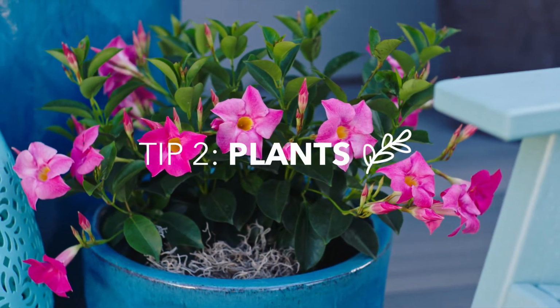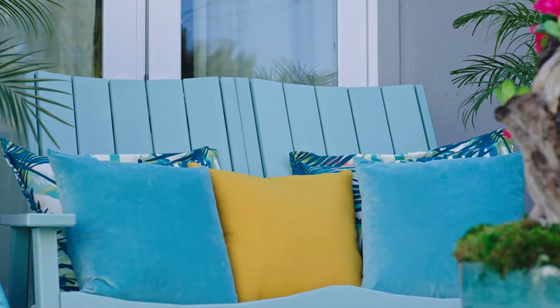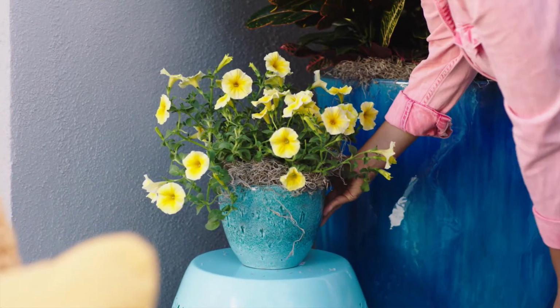Tip 2, plants. The patio should feel like a transitional space from the home into the garden. You can use inviting furniture to feel like an extension of the home, and then bring in some garden elements like potted plants to bring the garden onto the patio, creating the perfect transitional space.